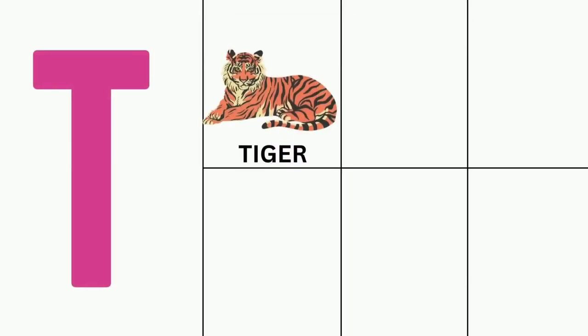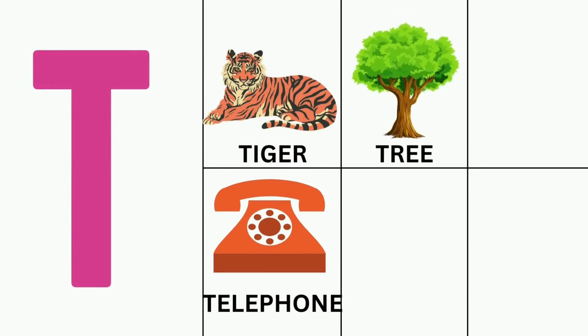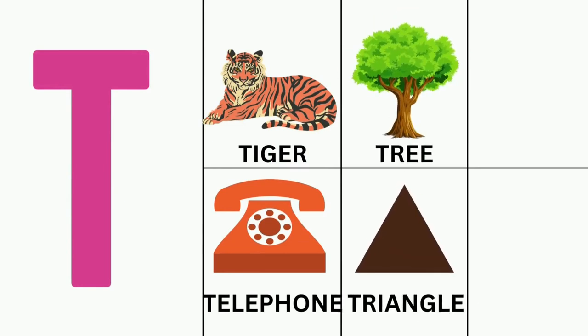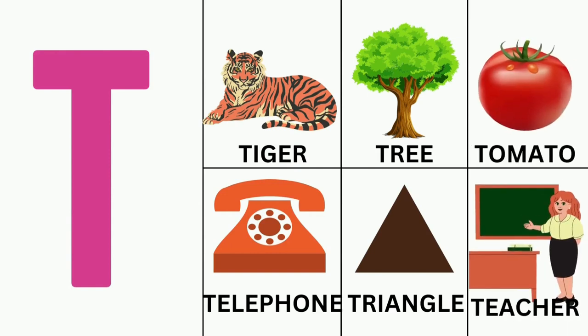T. Let's learn the word starts with T. T for tiger. T for telephone. T for tree. T for triangle. T for tomato. T for teacher.